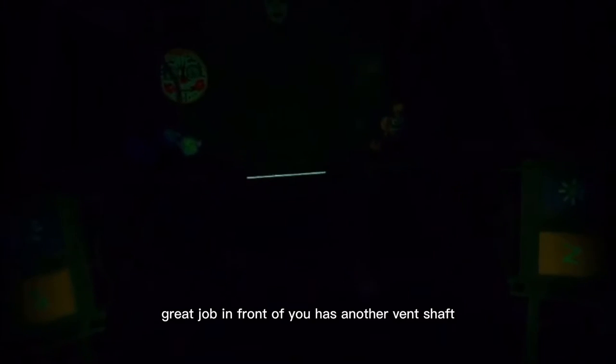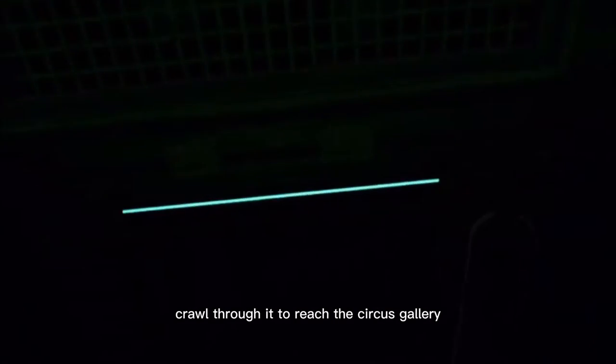Great job! In front of you is another vent shaft. Crawl through it to reach the Circus Gallery control module. On the other side of the glass is Circus Baby's auditorium. Let's check the light and see what Baby is up to. Okay. She's not there. Looks like a few of the lights are out, but we can fix that later. Let's encourage Baby to cheer up with a controlled shock.